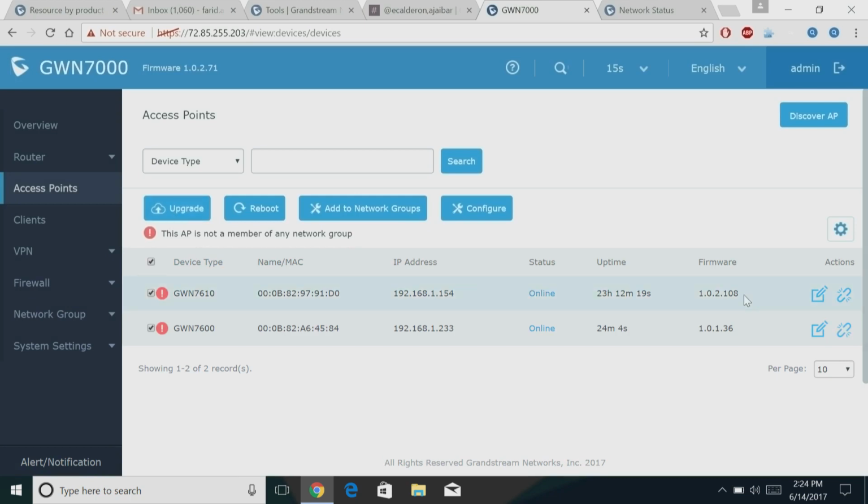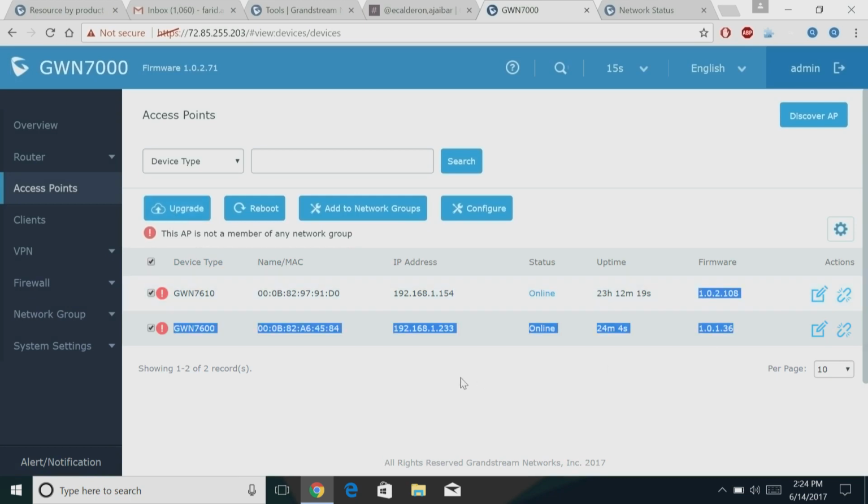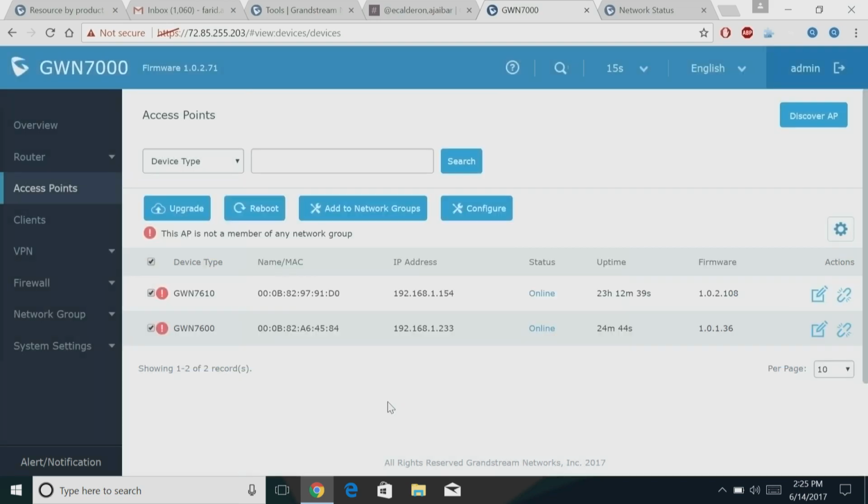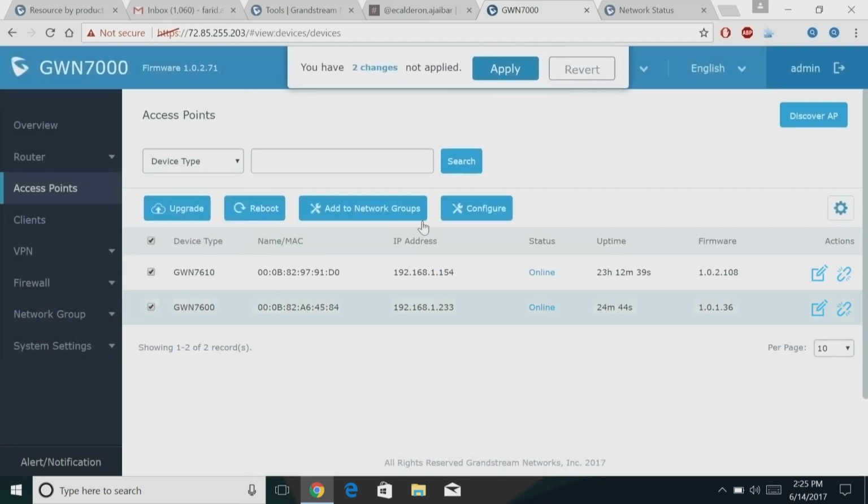There's nothing to be done. Both of them are on the latest firmware, so it's just going to say you're on the latest official firmware. If I hit the upgrade button, I don't want to waste time on that. I can reboot both of them, and then I can add them to a network group. It's just going to ask me whether I want to add them to group 0 or group 1. I can group them in group 0 for now, and that's it.